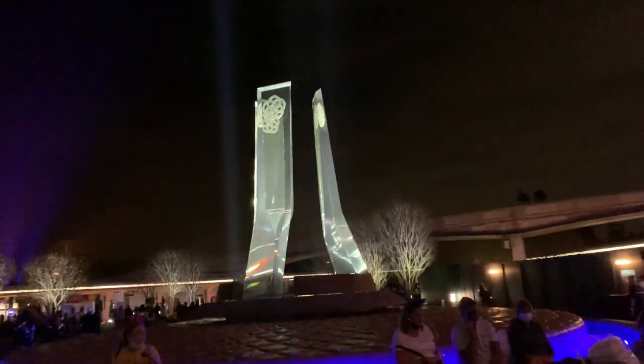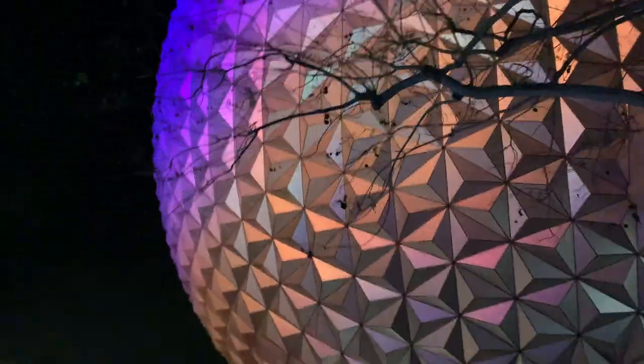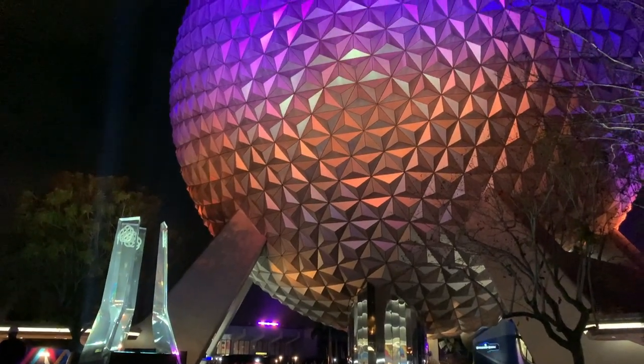Look at that. Spotlight going up. Look at that. Wow. As far as the eye can see. Always a great view right there. And just as we started with the Soarin' music, we're ending with the Soarin' music. Look at all that goodness.